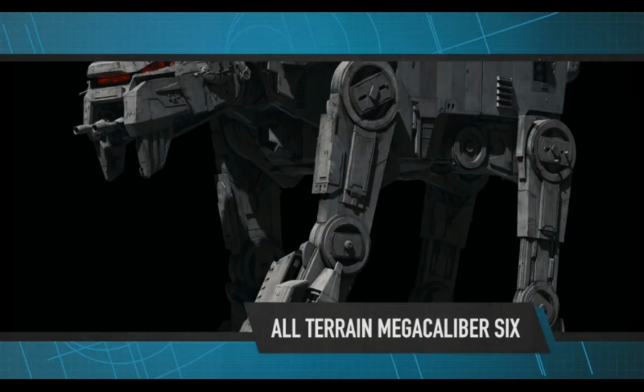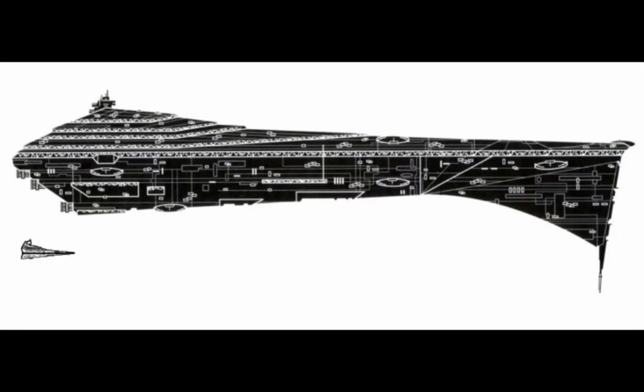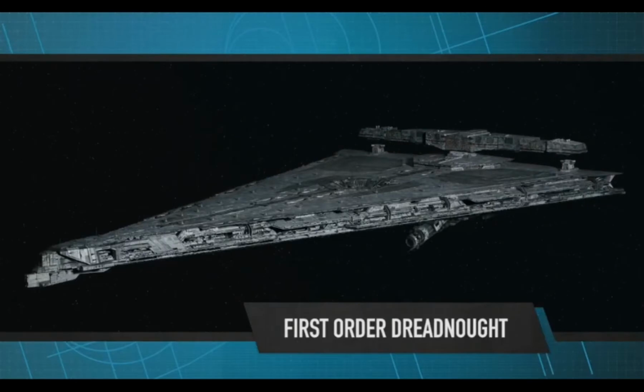But now let's go on to the First Order Dreadnought. Now, I'm just saying this before it goes out, just before I say anything else about it. I'm a bit ashamed, I hope this isn't the Super Dreadnought that we're going to be getting. I was hoping it was maybe the Eclipse, like I said before, but maybe this is just a big Dreadnought of a ship. Now, for this ship, it's quite massive, and it's quite, let's say, unique design. Quite flat.